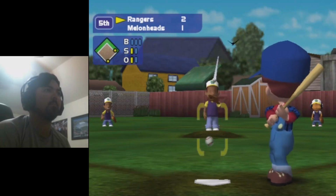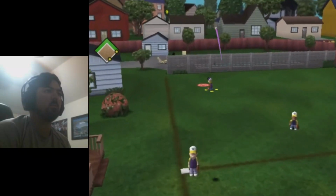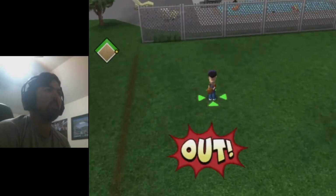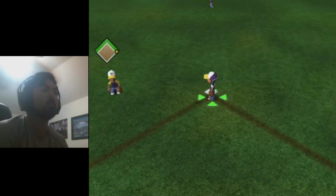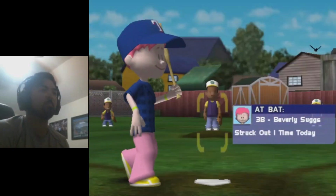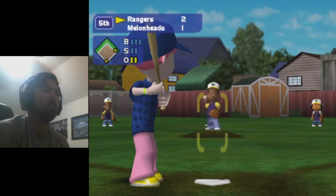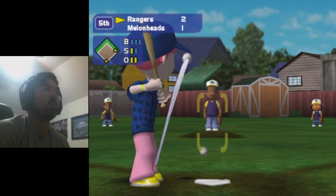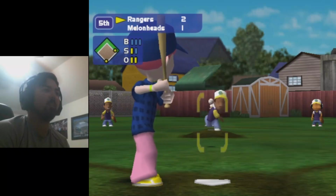Strike one. That's a fly ball to left field. Tony's there. He makes the catch. Stepping up to the plate, Beverly Suggs. Strike one right at the knees. Might have gotten a friendly call from the umpire.